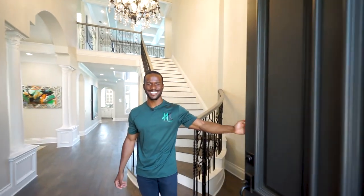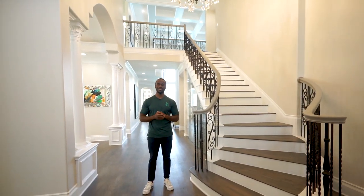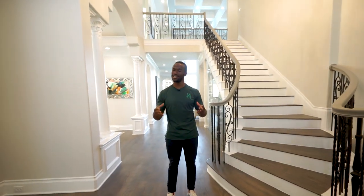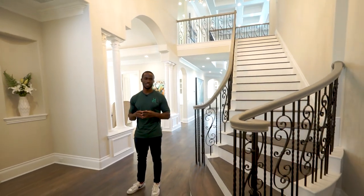Welcome in, everyone. So as I said on the exterior of this property, this home was built in 1996, but it does not look like it was built in 1996. The thing has been reconstructed and redesigned to showcase its true potential and also beauty.